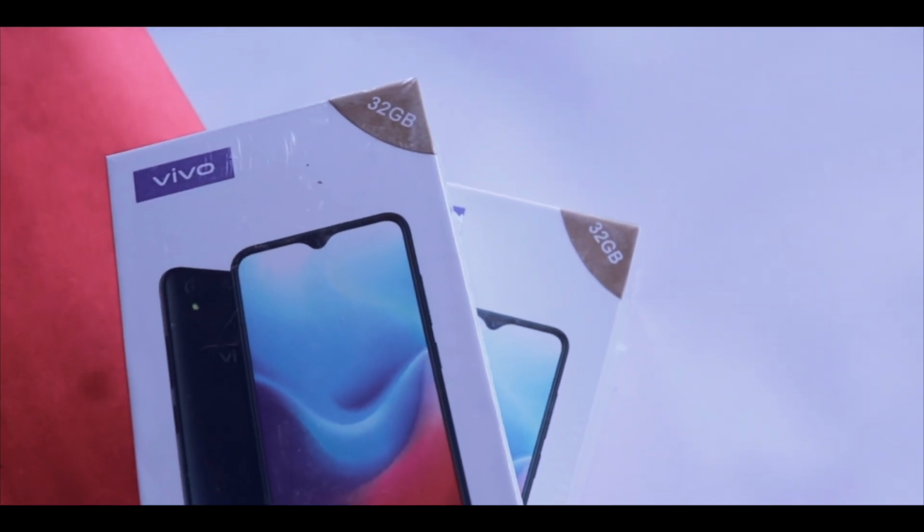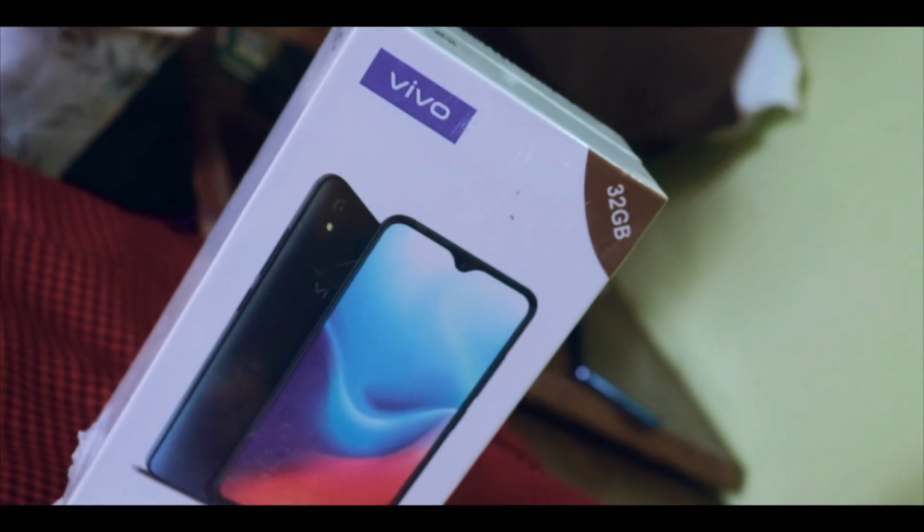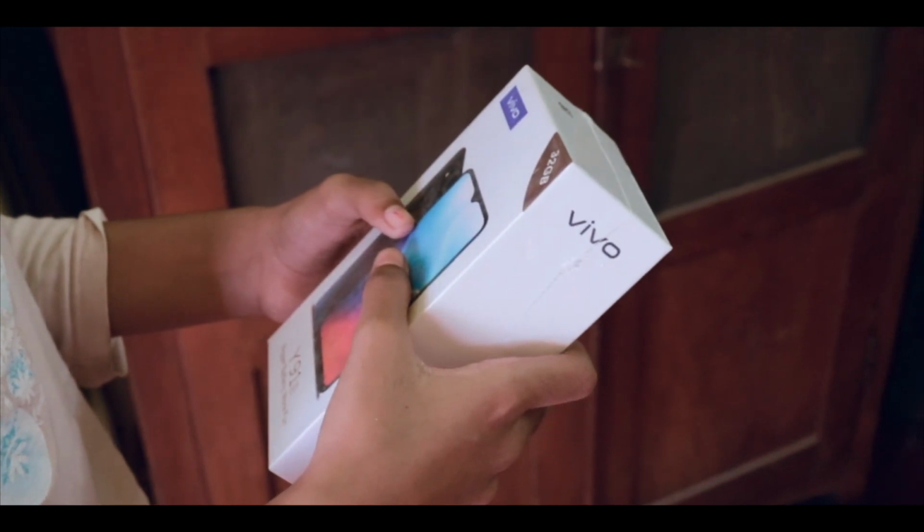So the second one here is Vivo, and it's going to get a 4 out of 5 because it's also minimalistic. It's a small box which is pretty decent for a smartphone at this price segment, and it has all the details pretty much printed. And from my perspective, Vivo is going to get a 4 out of 5.